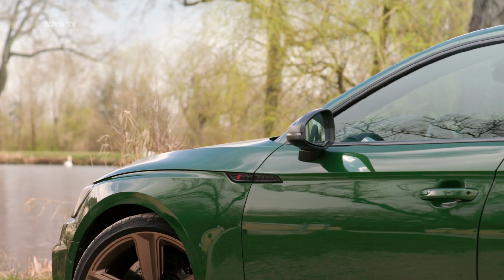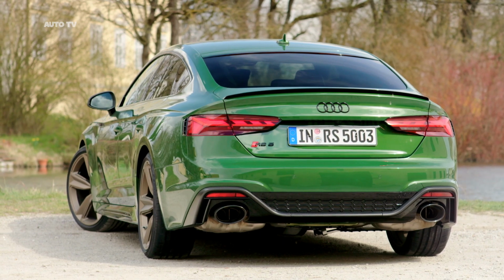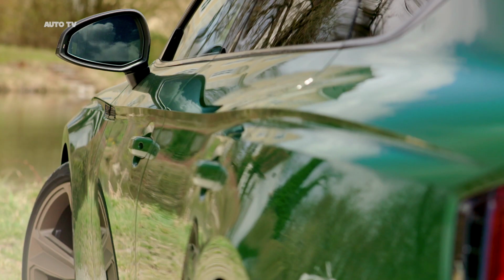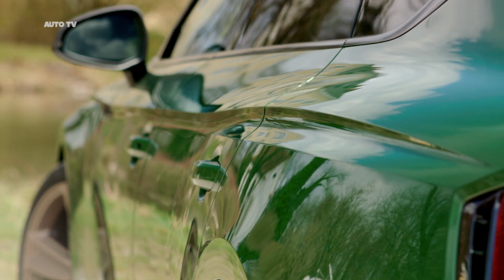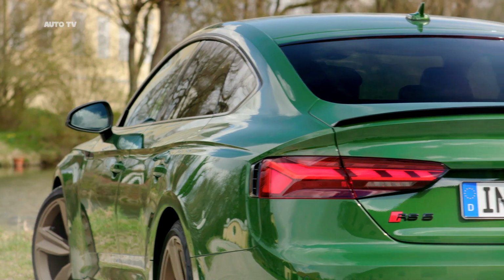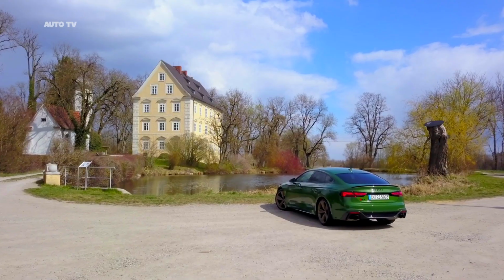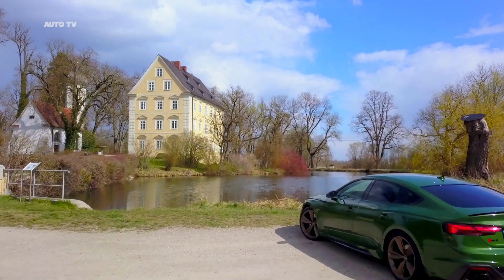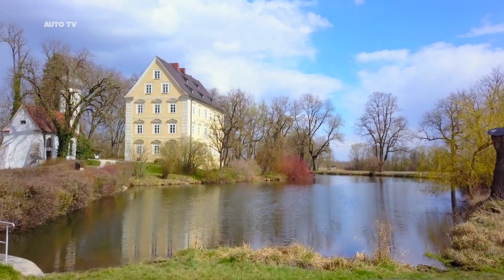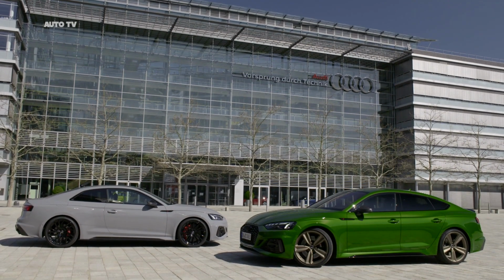And of course we have a new wheel program. We have bigger and wider wheels compared to the A5. We have a lot of RS-typical equipment that is only available for the RS, like we are the only models in the portfolio that can go up to 280 kilometers per hour. We have the oval exhaust pipes at the rear. We also have a lot of new design features in the interior. For example, we have new shift paddles, which are bigger and made of real aluminum material. We have new RS design packages. We have a bronze package, which is new for the PI.